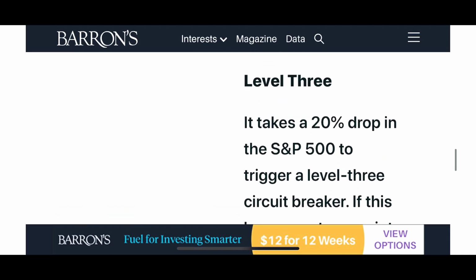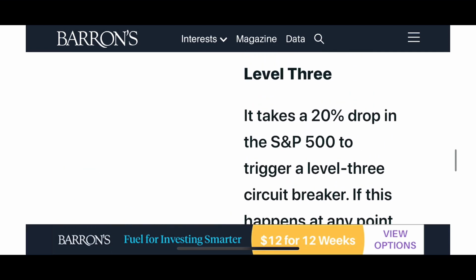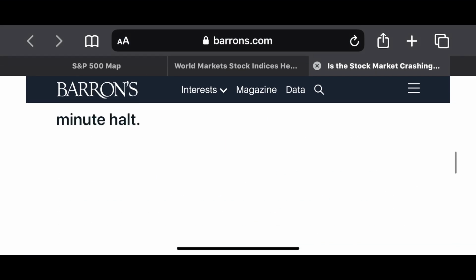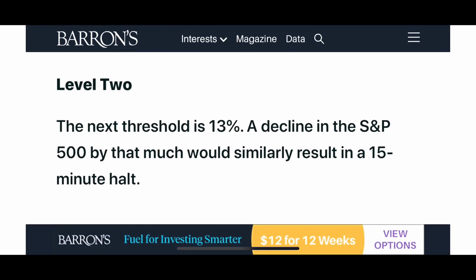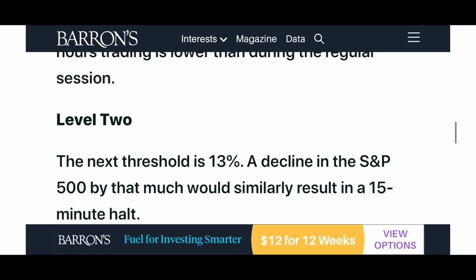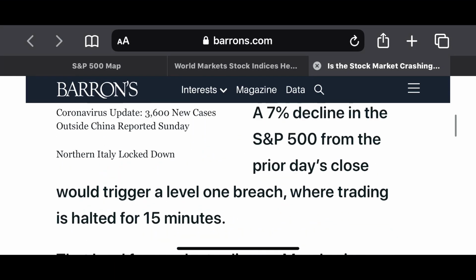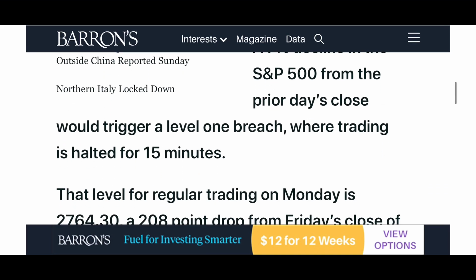But let's say for a level 3, a 20% or more drop will cause the market to be closed for the remainder of the day. A level 2, a 13% drop or more from the previous day's close will result in a 15-minute halt for the market. And level 1, a decline of 7% or more in the S&P from the previous day's close will result in a 15-minute halt. So, guys, what do you think?